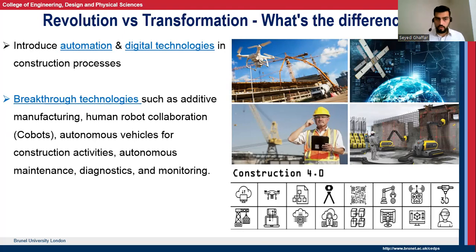Human-robot collaborations, autonomous vehicles, autonomous maintenance, and monitoring or diagnostics of the issues on site, on construction site. These are all the potential areas where digitized or new technologies can bring a lot of impact, a lot of positive influence, and drive the efficiency or improve the productivity that for such a long time we know is a big issue in the construction sector.